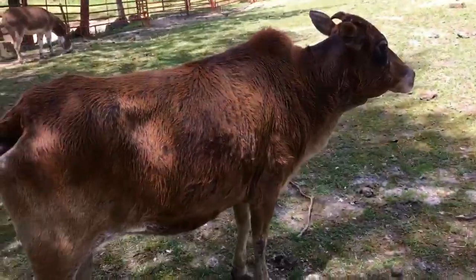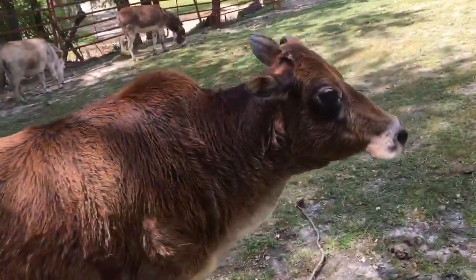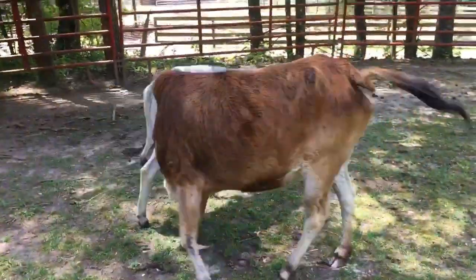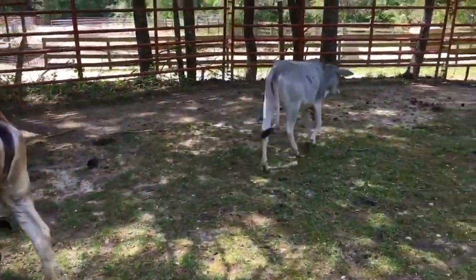So here at North Georgia Zoo, we have the mini Zebus on our farm. They go out on our petting zoo outreach programs and walk on halters and come over to say hello.